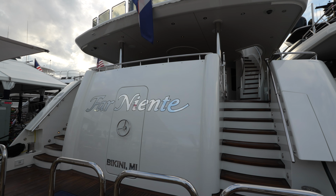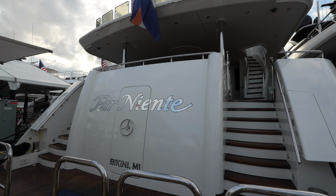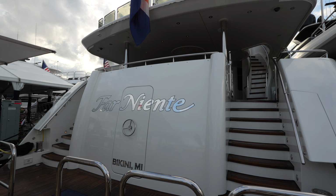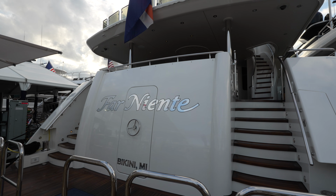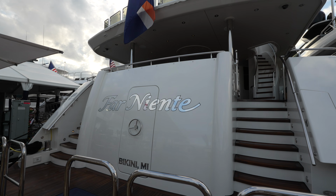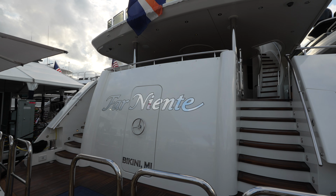Now, this yacht is presented by the Italian Yacht Group, so thank you to them for granting me access on board. This yacht features 5 staterooms, and it can also house up to 8 crew members. And this yacht has only had one owner since it was first delivered. It's been meticulously maintained, and it also has a very successful charter history, which is great if you're looking to offset your costs.